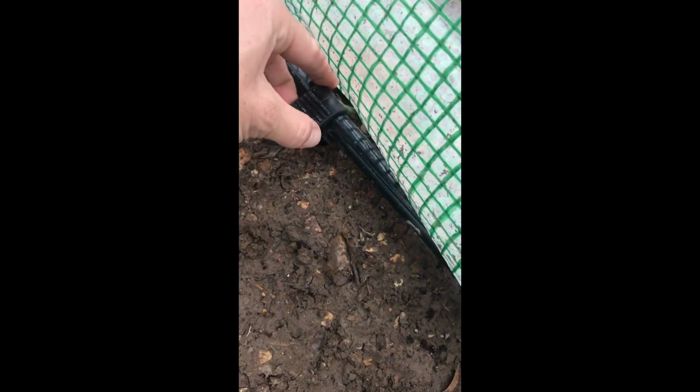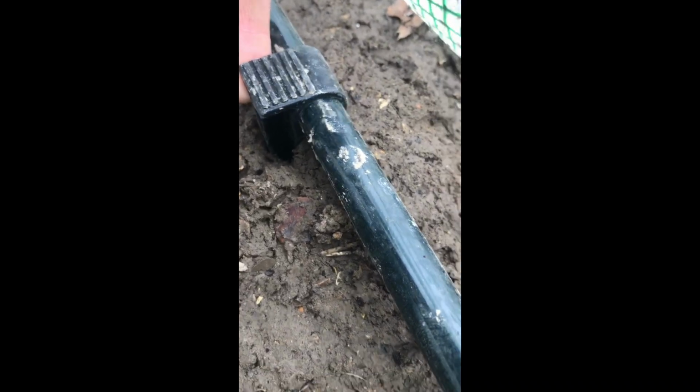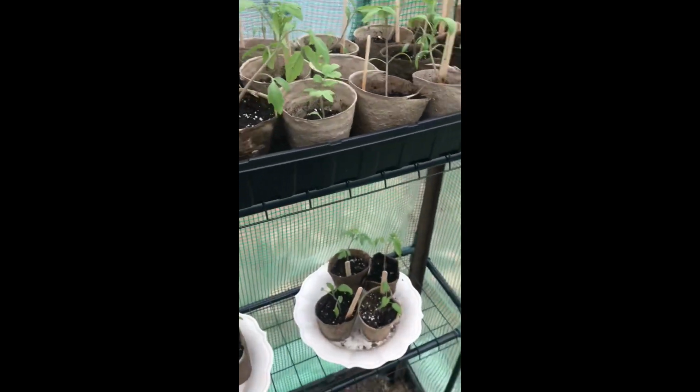There's this one, and here's that stake. My son came running out saying, "Mom, the greenhouse fell over." We had heard that those probably weren't the best, so we purchased these stakes here. They just pin into the ground and attach over the bars, and together that didn't do it with the wind.